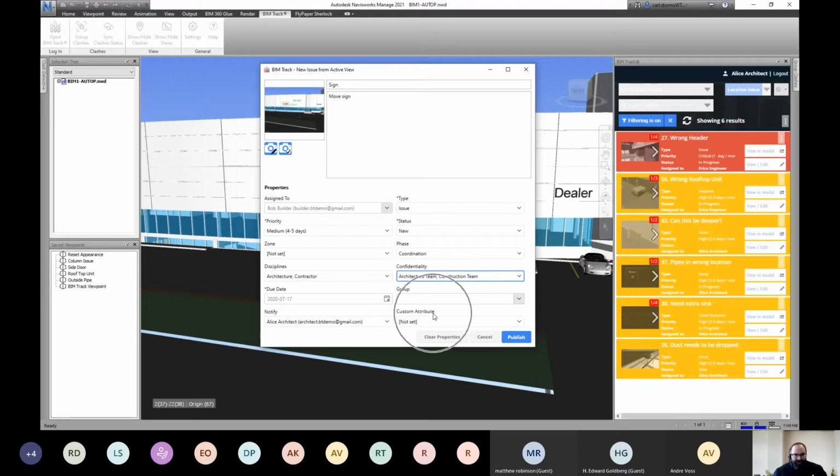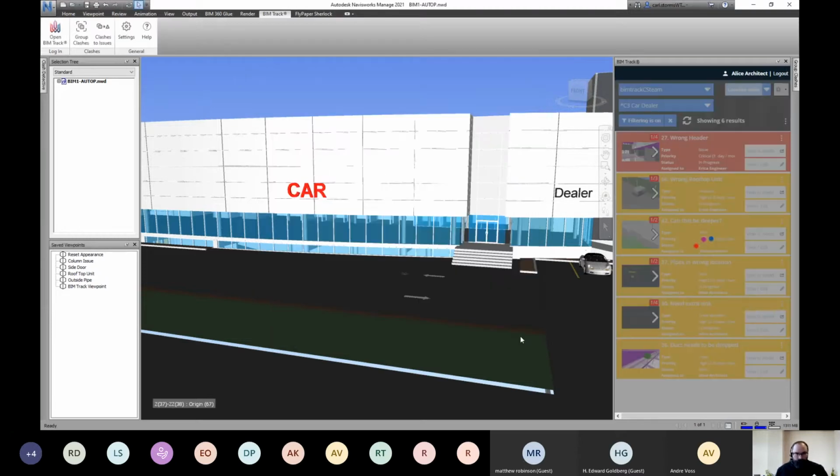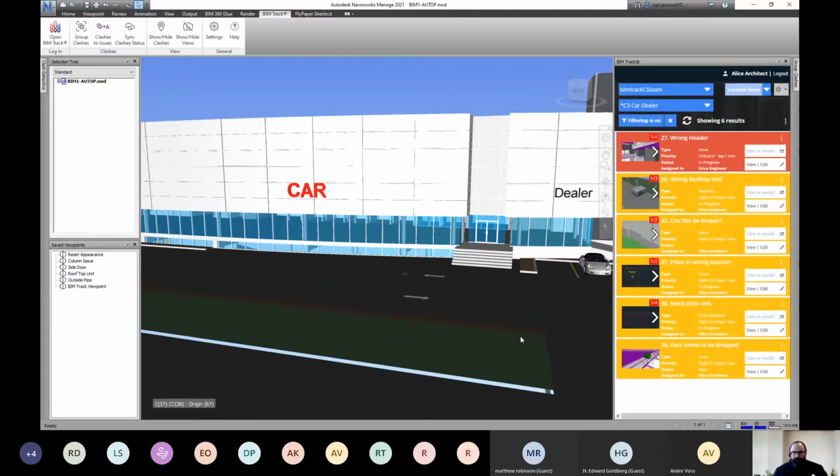Before I publish, the one last thing that I'll point out is custom attribute, which I've cheekily named custom attribute. But basically, with all of these configurable categories, if the information that you want to track isn't available, you can create up to 3 custom attributes and fill it with all the information that you need, whether it's a costing code, information, whatever the case may be, so that you have that information tracked. When all of that's done, you simply hit publish, and it's going to create that issue.